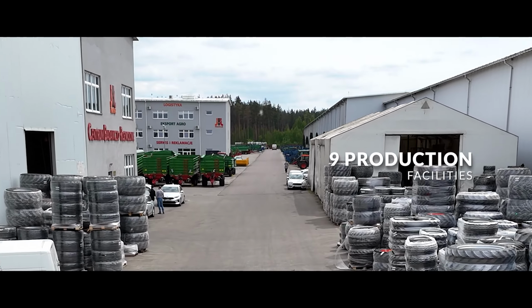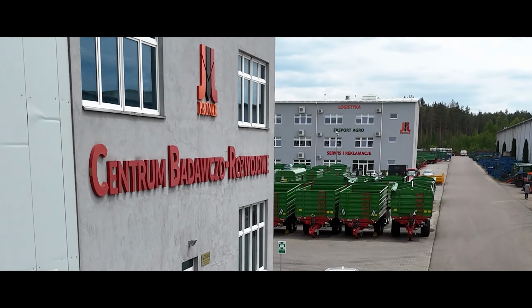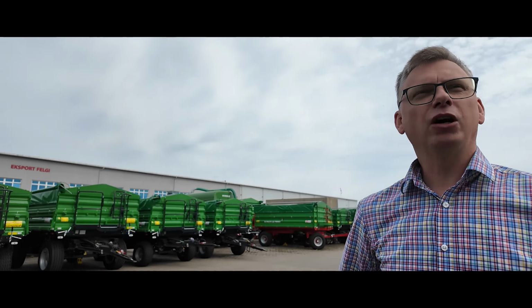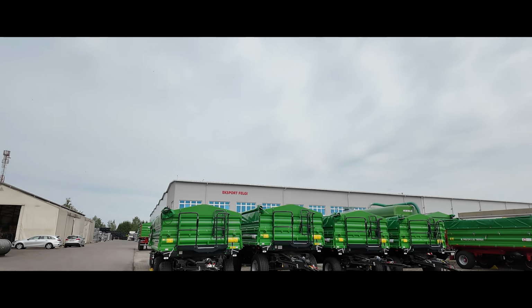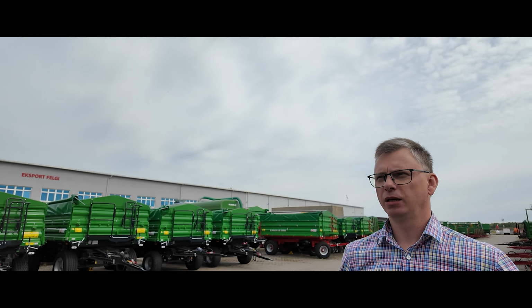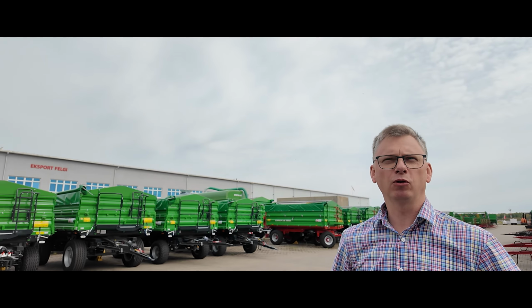Nine production facilities, 2,500 people, and why this region? Because the owners were born and raised here. They were neighbors in the same village. And they appreciate the local community. They wanted to support the community.